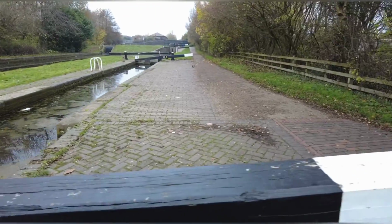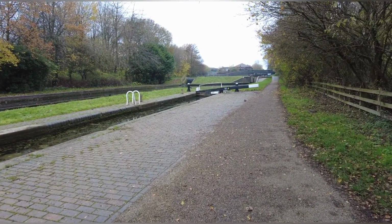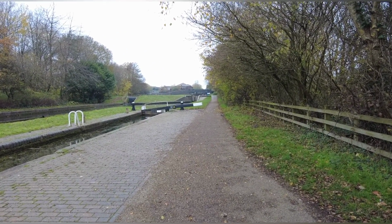So yeah, we're on the other side now, the other towpath, because it does cut off from here. It's only this one side all the way to Coseley. But it does go back onto another towpath, I think, further on, but only for a short distance.